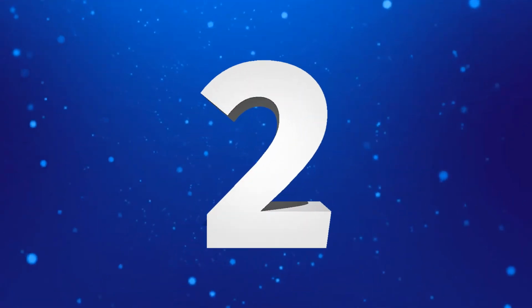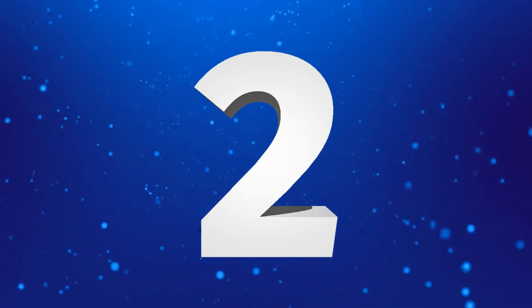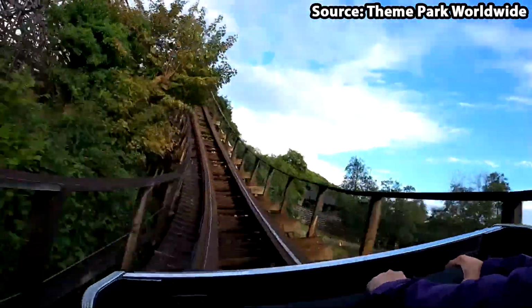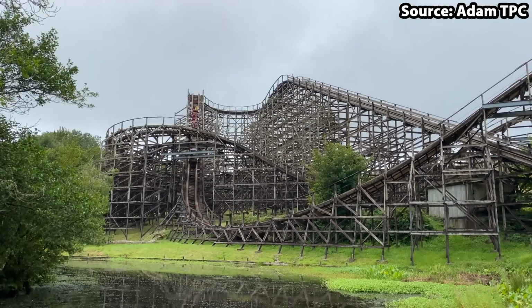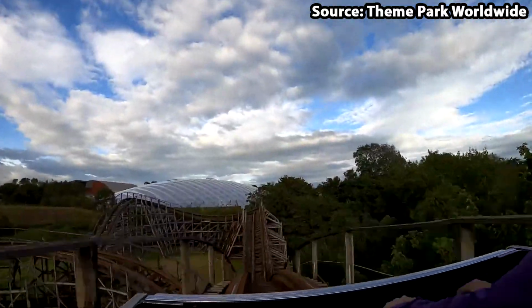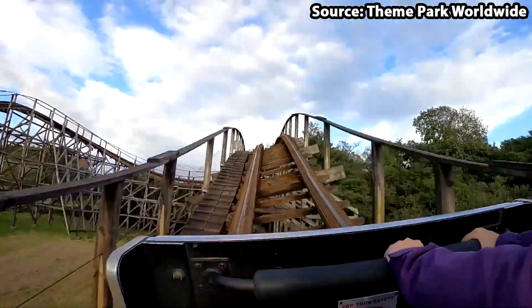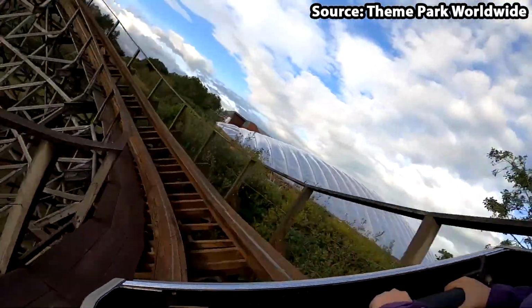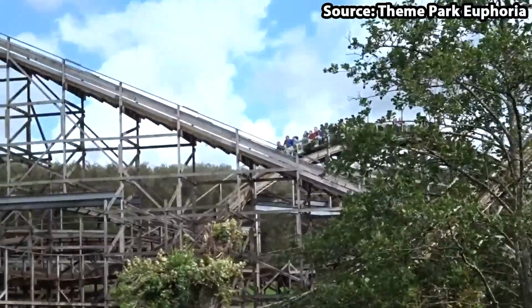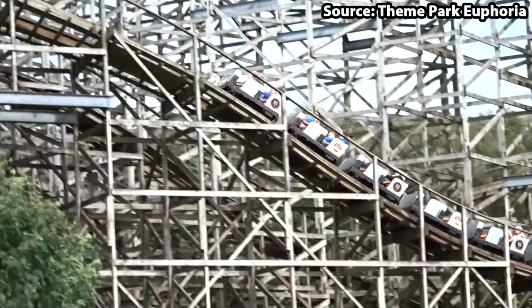Between number 2 and number 1 it was tough. However, after a lot, and I mean a lot of consideration, we have decided to put Megaphobia at number 2. And where do I begin when talking about this ride? If I was going to talk about every great thing from the queue to the ride to the shop, we would literally be here all day.